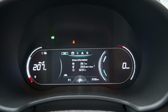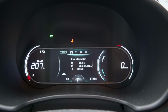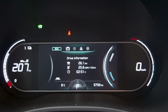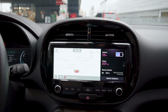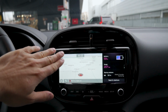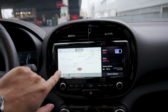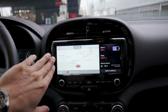I mean, jumping out of something like the Volkswagen ID3, that screen is so much nicer and premium looking. But it gets the job done, though I think it is a bit cluttered and not a huge fan of the graphics. And then you have the central display here, which is 10.25 inch, and that comes standard with the active model and upwards, so active and exclusive. The Classic gets a smaller screen, and it is fine.